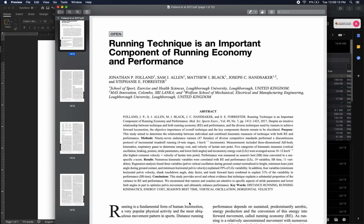Our next paper here in our series on running biomechanics is Folland et al. 2017, titled Running Technique is an Important Component of Running Economy and Performance. This was, like I said, a 2017 paper, so it wasn't included in the review article from 2016 that we read last time.